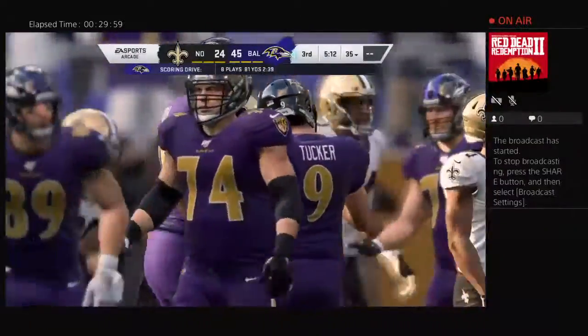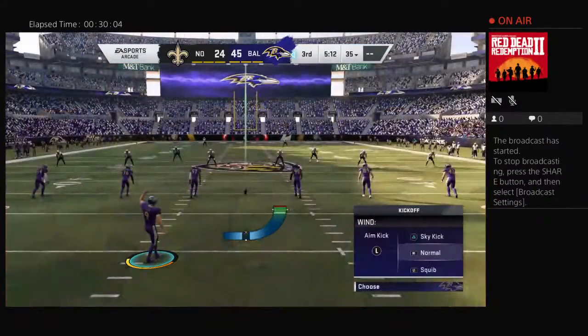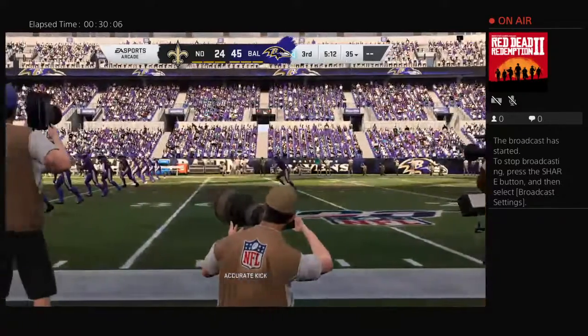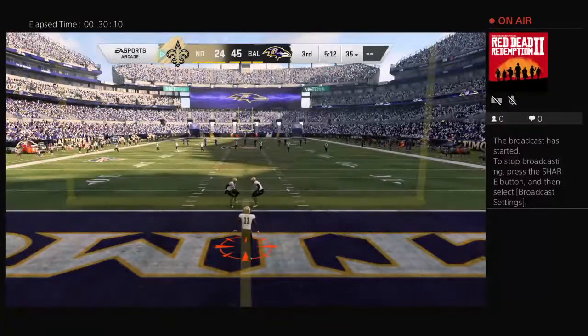Tucker with the extra point. That drive that really increased their cushion, felt very military to me. Very precise, methodical. That's one of the words you've taught me. And they just got it.